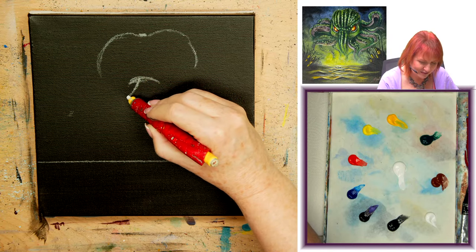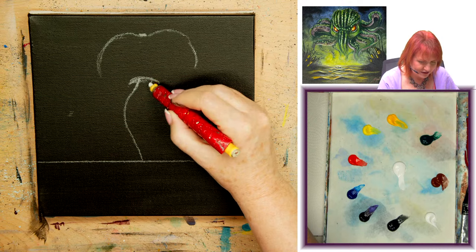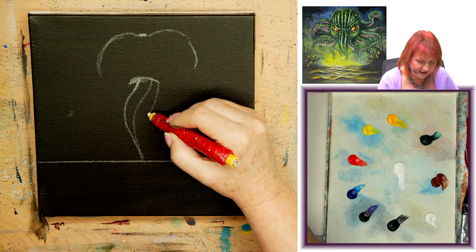All right, I'm going to bring a little bit of his little trunk forward. That's one tentacle. And then another little tentacle is going to come in and kind of join this.